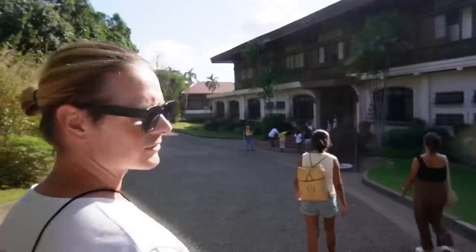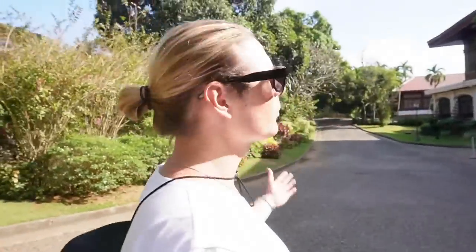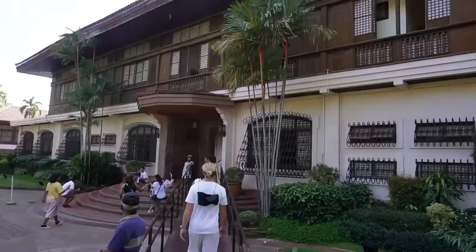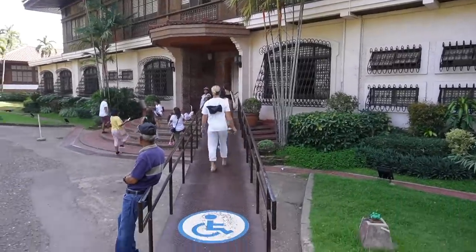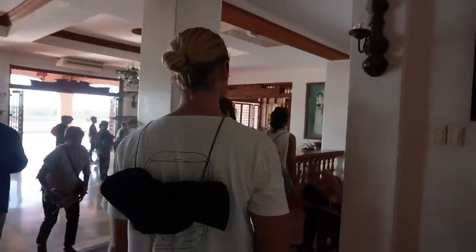This was his palace. While today they're living in Manila. But hey, I thought this guy's smart. You'd rather want to live here, right? So peaceful. Let's go inside. The entrance fee here is 10 pesos per person.